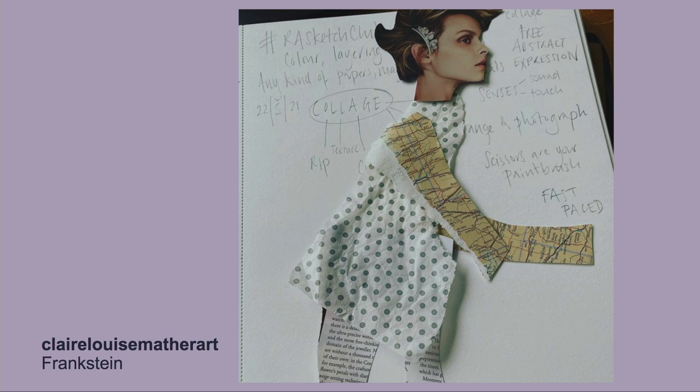I like that this is sort of a brainstorm and thinking about things at a fast pace. So you've been making notes through, it feels like, the exercises, and then you have this kind of wonderful, delicate collage in a way. And the arms are maps. Yeah. It's really lovely.